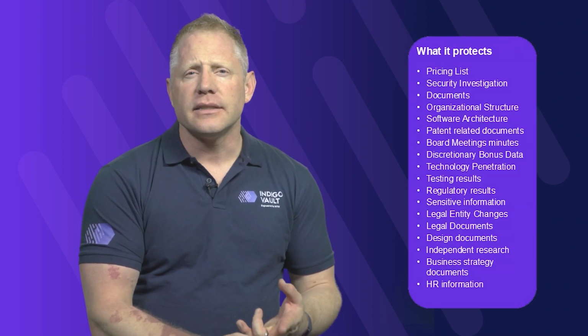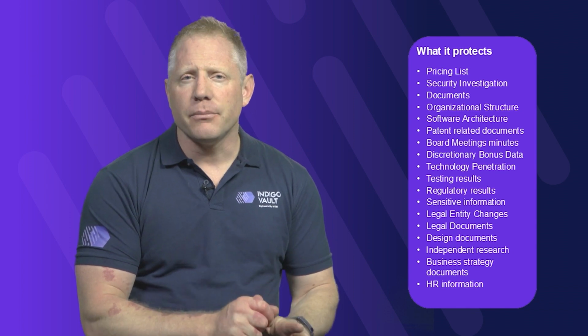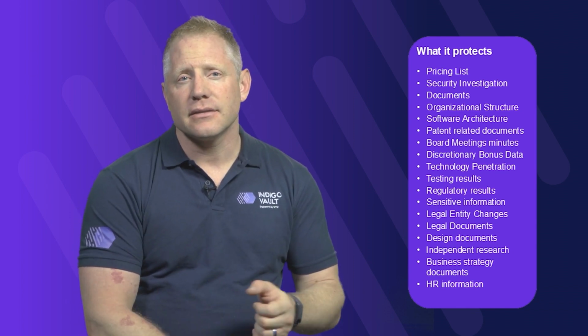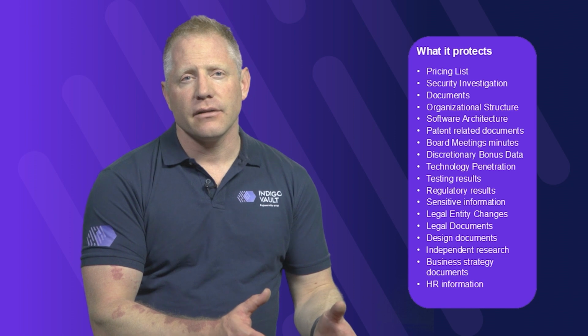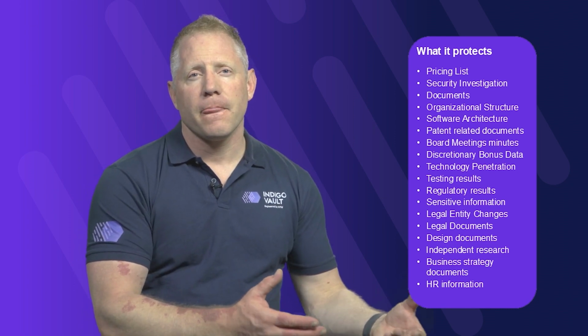The use case for Indigo Vault is any sensitive document that you may have, such as a business contract, intellectual property, trade secrets, strategies, financial modeling, security plans, cybersecurity network plans that you think you might need to keep safe from an adversary, from an insider threat. You put in Indigo Vault.